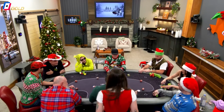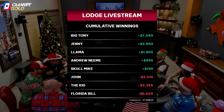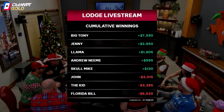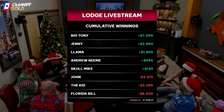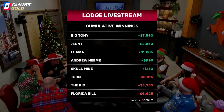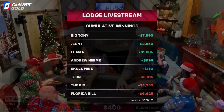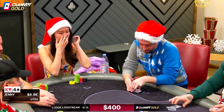If you guys don't believe me that you should try and get pocket aces multiple times when you're stuck, just check out this cumulative winnings graphic. That green color and that plus sign in front of the dollar amount next to my name, that means we are unstuck. All I had to do was get aces 3 times. Simple.